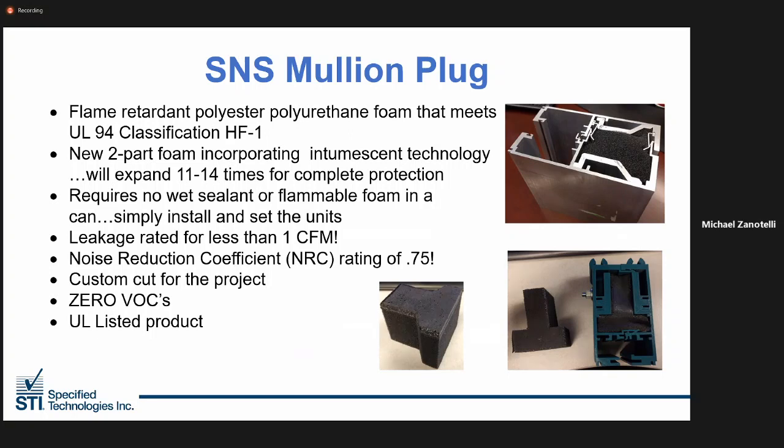This is a two-part foam incorporating an intumescent technology that will expand 11 to 14 times for complete protection. It requires no wet sealant or flammable foam in a can. Simply install in the shop and set the units. It has a leakage rating of less than 1 CFM, an NRC of 0.75, 0 VOCs, and obviously it's a UL listed product. The mullion plugs are custom cut for projects, and we will work directly with the design team early on to ensure a seamless install in the fabrication shop.